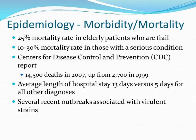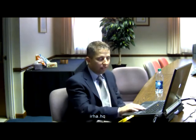Some morbidity and mortality facts. In those who are elderly and frail, C. diff can cause a 25% mortality rate. And those with a serious condition, up to 10 to 30%, can suffer a fatal disease. The Centers for Disease Control and Prevention, or the CDC, found that in 2007, 14,500 deaths occurred due to C. diff, which was up from 2,700 in 1999. And the average length of stay for those who are infected with Clostridium difficile, we believe, increases from about 5 days for those who do not have the diagnosis, up to 13 days for those that do. And most recently, there have been some outbreaks that are associated with pretty virulent strains of the organism.